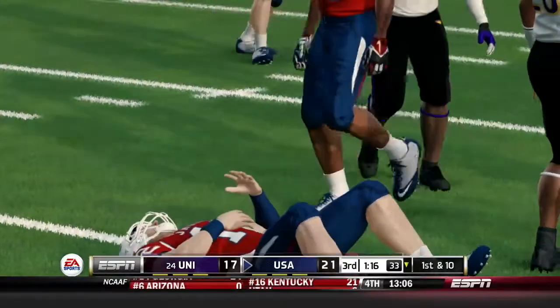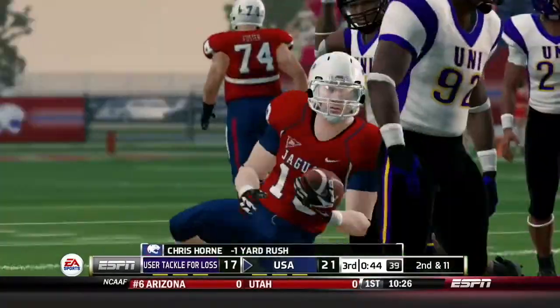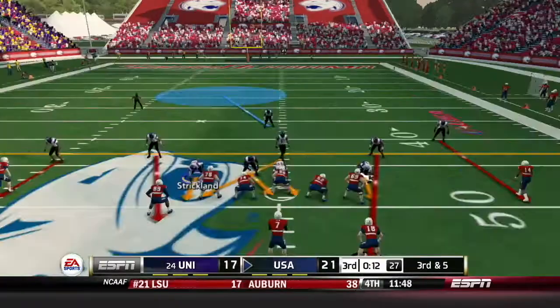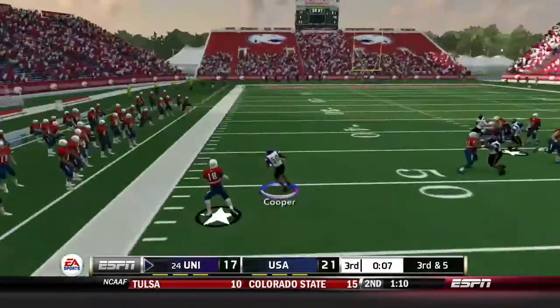Floyd will pick up the first down, but he is a little slow to get up, and so in comes Vaughn, the backup quarterback. We'll have to monitor that situation, see how long Vaughn has to be in the game if Floyd is hurt. It's now 3rd and 5. Vaughn going to throw. That's picked off!